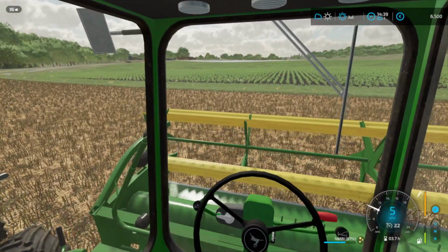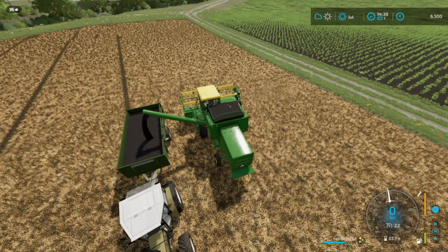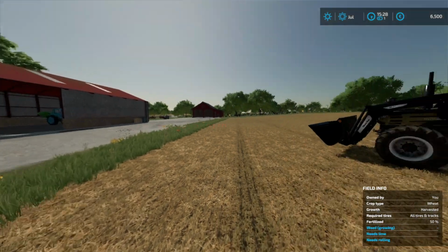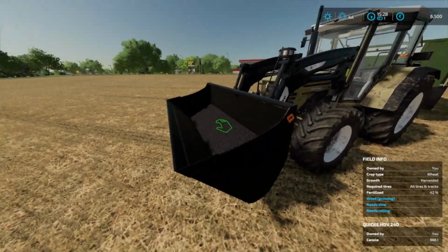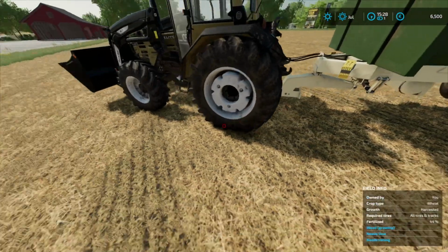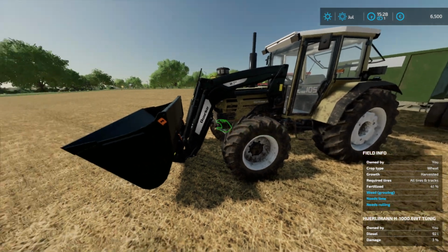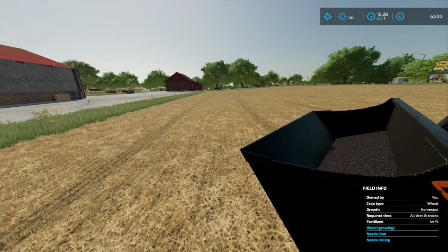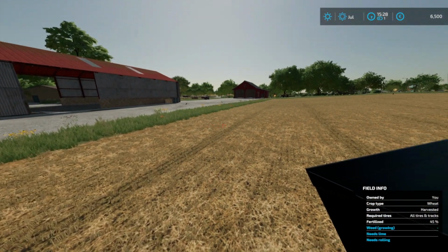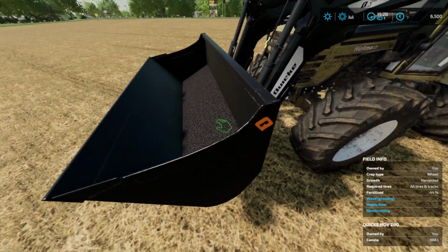I don't think so, there's gonna be a full trailer. That's what I'm scared about. This is the setup. We got some canola on the front loader and the full trailer. Thing is, we finished the field and there was like 100 liters left. I'm not gonna store them. It's not worth it. So start over here.